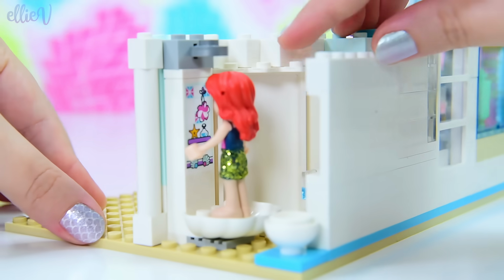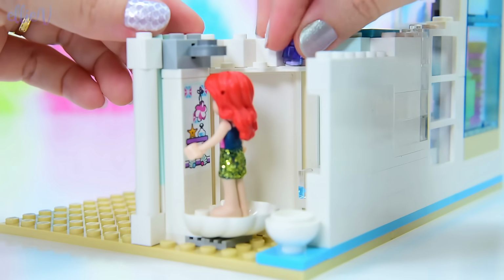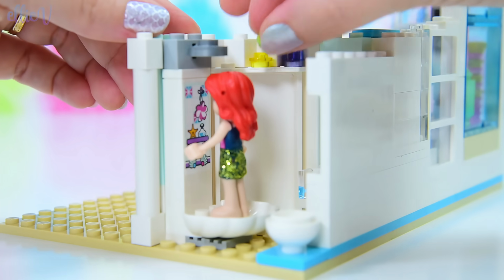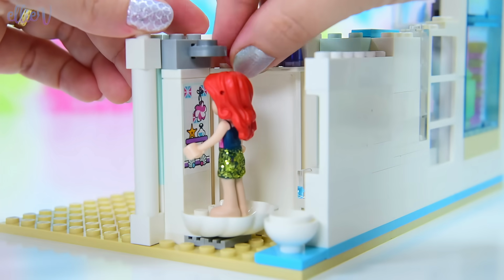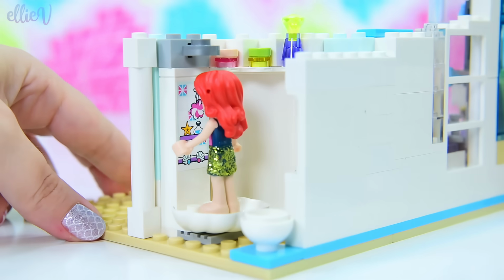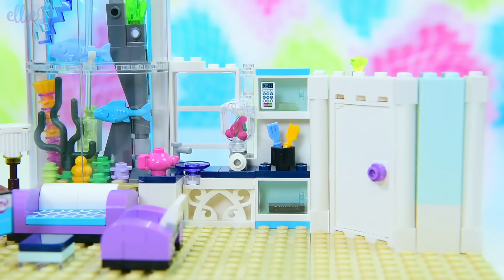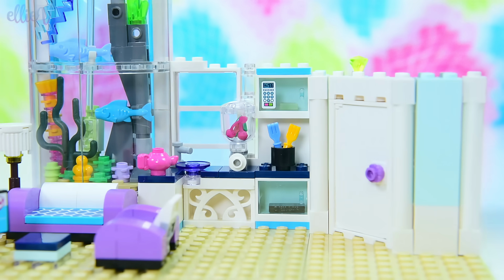Now, we've got some built-in shelving up here, so let's put some toiletries up here. Some pretty toiletries, all the lotions and shower gel and all that random stuff that you buy and then leave in the cupboard and forget. So we're going to leave it up here on the shelf, and we're going to forget it. So that's cool. Okay, the bathroom is tiny, but it is fully equipped.